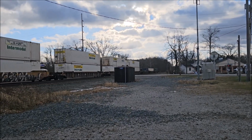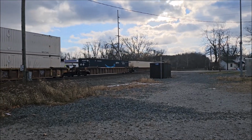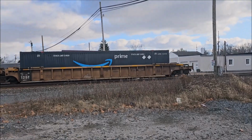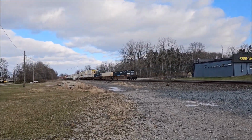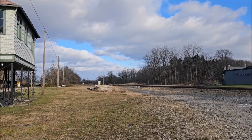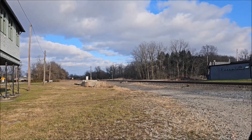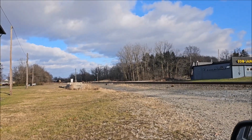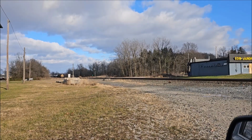That's the end already. Okay, there she goes. I'm gonna hurry up and see if we get an axle count. I'll be right back. Well, when I got in the car, looky what we got here. There's that other train that I heard, a westbounder from the 18-mile mark. So I don't know if we're gonna get an axle count or not.